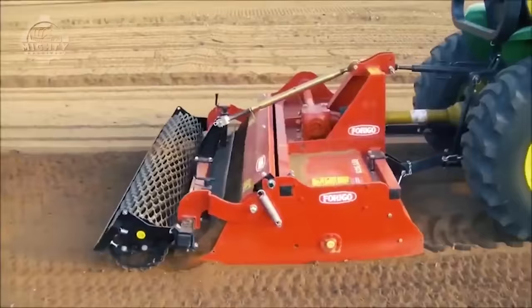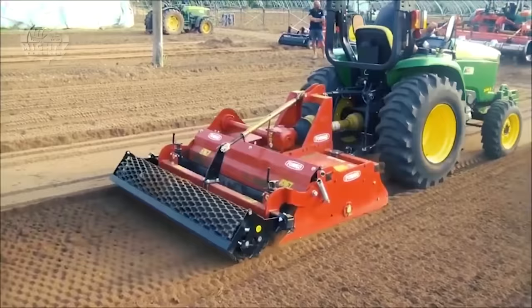Its large frame is also available as a single, double, triple fixed, and folding machine to suit every kind of job and tractor power.